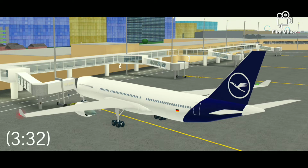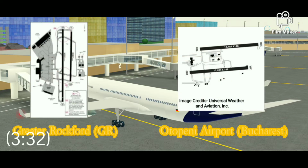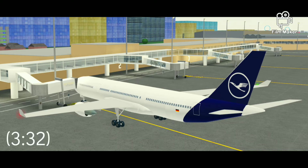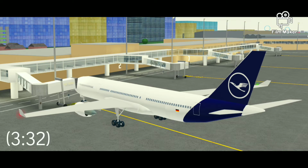Since I and my friends were doing it in PTFS, we have to use Greater Rockford Airport for the simulations because it had the slightly same parallel runway as Otopeni, and the plane was parked at gate 1, which is quite interesting. Oh yeah, I should mention the plane that everyone probably finds it confusing. Since PTFS doesn't have an Airbus A310 or TAROM Airlines livery, we were stuck with the Airbus A330 with Lufthansa livery. Sorry for ruining the realism, but I can't do anything about it.